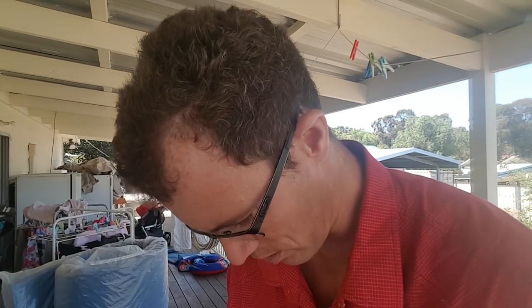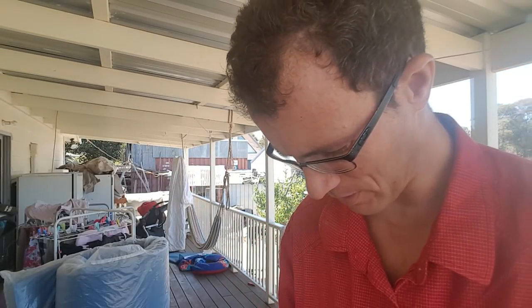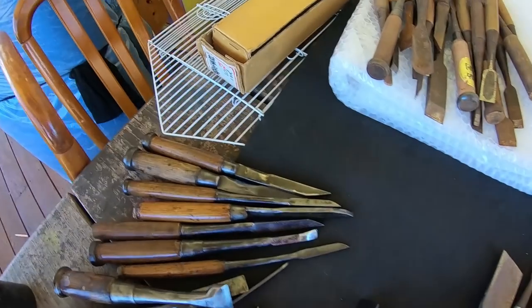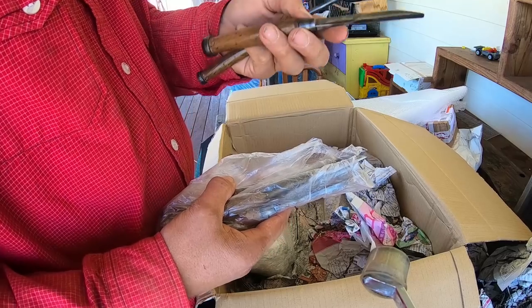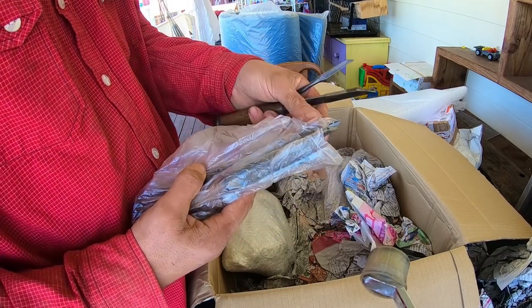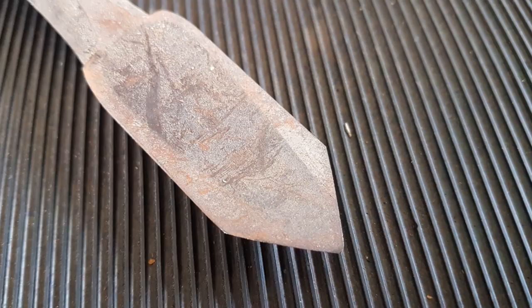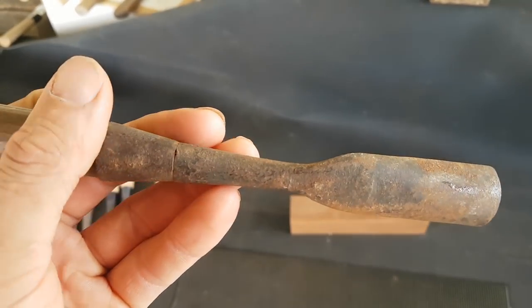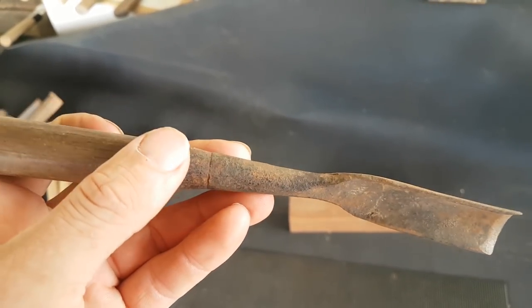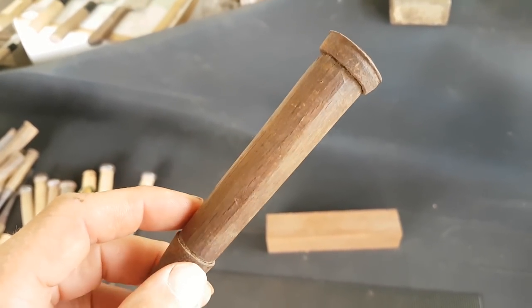What else we got here? We've got chisels that have just been wrapped in plastic and dropped in there, which is not cool. We've got some, they're pretty clean. Someone's cleaned them up for sale. See, they've been polished with a buffing wheel. Whoa! What the? Would you look at that? Look at this gouge. Blacksmith made, you can see the forge weld in there. Quite old, very old even. That's a nice one. And it's got a carved handle, not a turned handle.